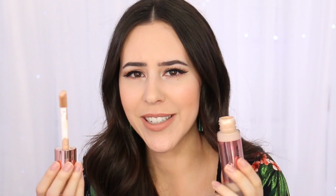But yeah, the foundation. What is this? I don't get it. Again, I get super frustrated with this because I need way more product on my face than I do under my eyes, so I need to go back in there so many times that it's just so pointless and frustrating.